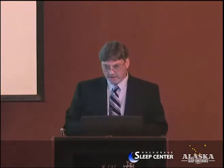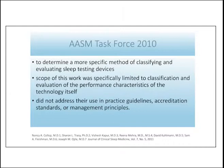So it got confusing. There's all these different devices out there. So what do you do when you're confused? You develop a task force. And so the American Academy of Sleep Medicine got a task force together and decided to determine a more specific method of classifying and evaluating sleep testing devices. Now, the scope of this work was limited to the classification and evaluation of the performance characteristics of the technology itself, and not really directed at any specific unit, and did not address use in practice guidelines, accreditation standards, or management principles.